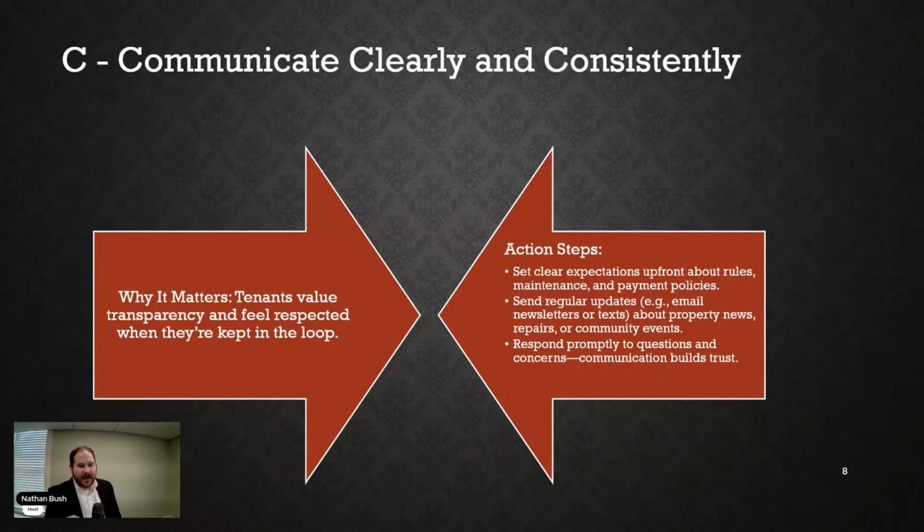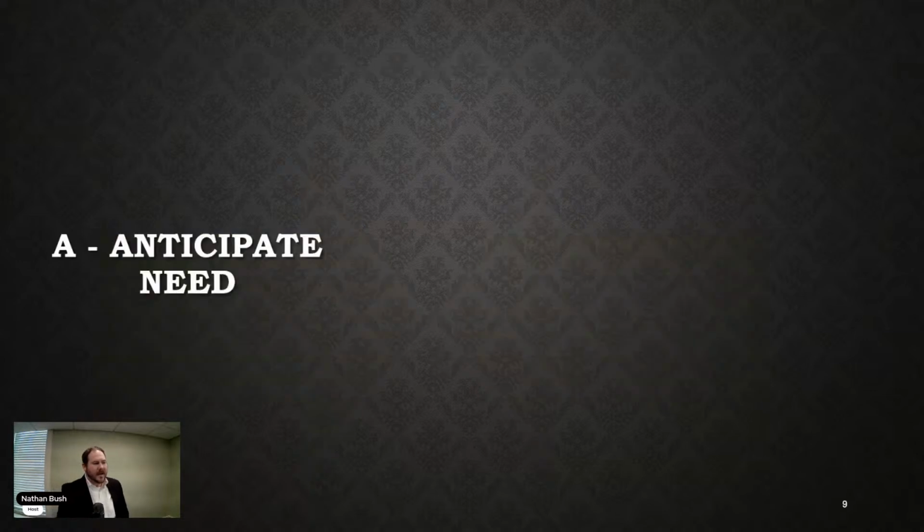Remember, we're learning about the one thing that your tenants are hiding from you. What is that one thing that they're hiding from you? Well, the way we uncover that one thing is through the CARES model. And the first step in that CARES model is communicating consistently and clearly. But that's not all. We have to anticipate the needs.